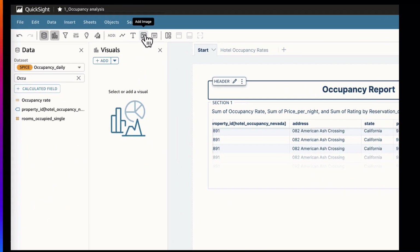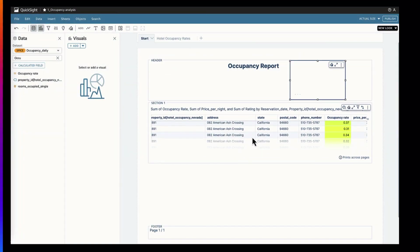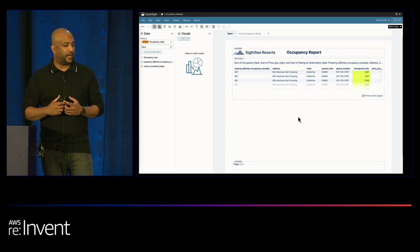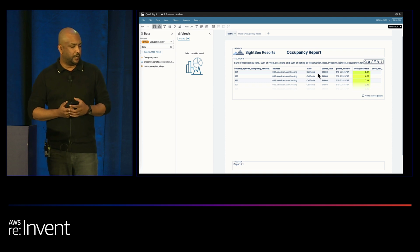And no report is complete without having our logo. So let's go ahead and add our resort logo here. Again, pulling that in from my local machine, I'm able to drag and drop, placing it exactly where I need it. From here, you can see that the shell of the report is already coming to life, right? We have our header, we have our footer, and at this point, we're going to flip over to a report that I've already started building, just so that we can move things along a little bit.